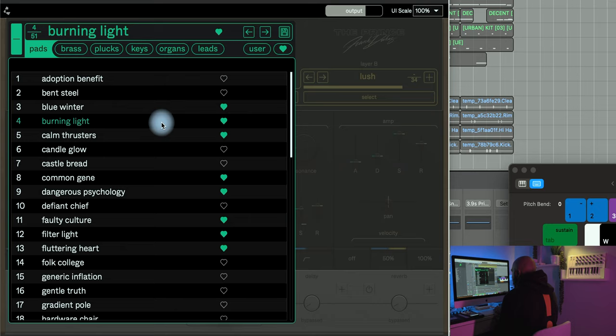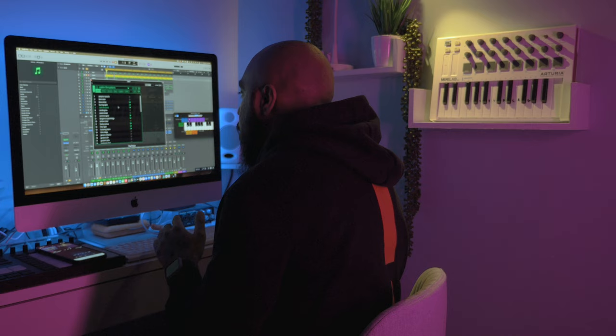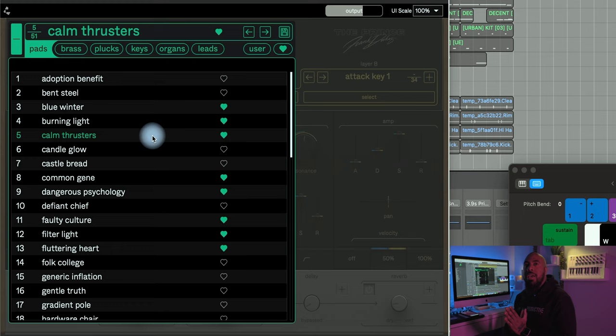As you can hear, the uniqueness of these sounds, the presence in these sounds, super clean and super dope and super creative. It's just like all of these sounds have their own characteristics that just make them a little bit different than your average pad. There's not a lot of fluff here. It's so many good sounds.